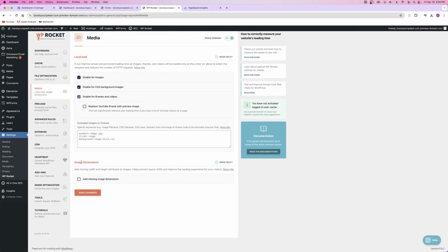And then down below, we have image dimensions, which has to do with missing image dimensions. I usually don't check this box because I use Elementor, but you guys can check this box if you have images that seem too cropped in where you're not actually cropping the image, but they actually show up as cropped and it's because of some CSS issues. I don't usually have that problem with Elementor, so I never have to check this box, but that's what it does. So there you go.